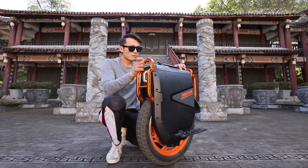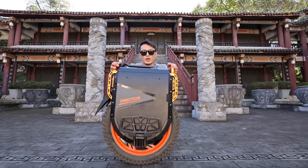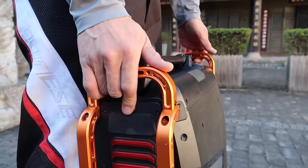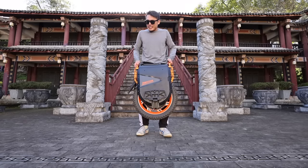Convenience factor of this wheel. Picking it up, it's probably the thing you want to avoid doing the most. It is absolutely horrendous. If you're gonna use the spin kill button, you have to kind of use an awkward hand position. You have to bend your arms. It's 115 pounds. This is not ideal.